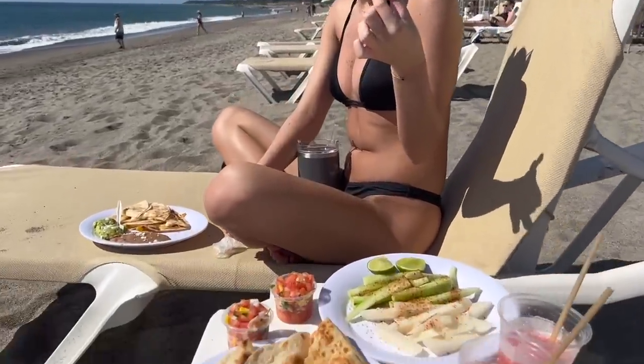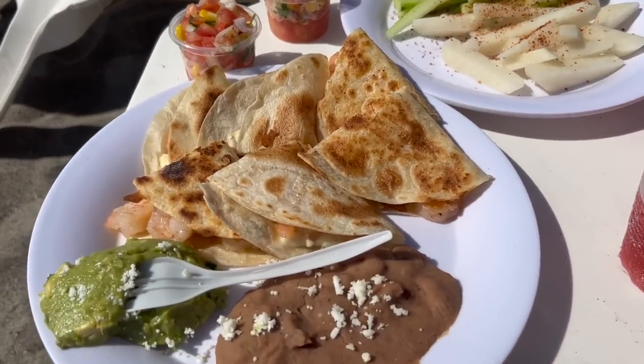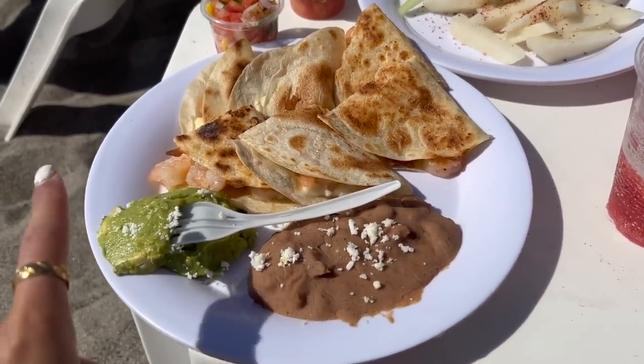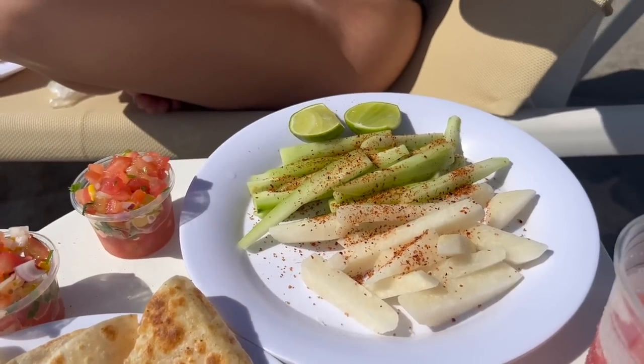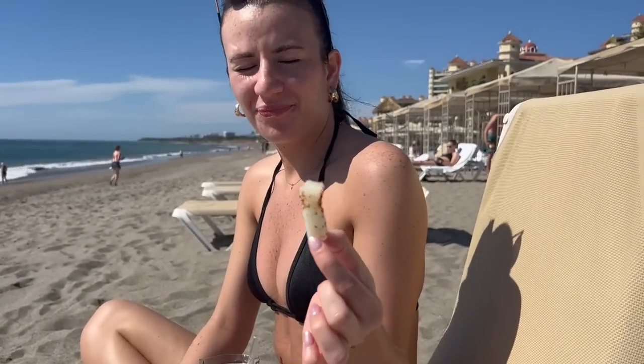Okay, quesadillas number one came. Allie got cheese, I got shrimp. And they also gave us a side of beans, guac, cheese, and then Allie got cucumber, and what is that? I don't know. Is it good? It doesn't have any flavor. Oh, so it's just a veggie. Yeah. It has tahini on it.